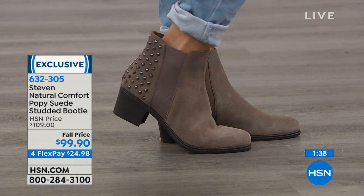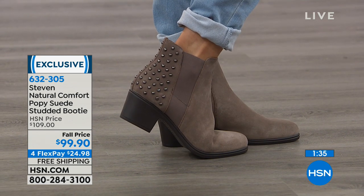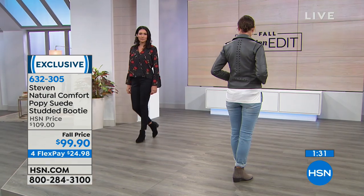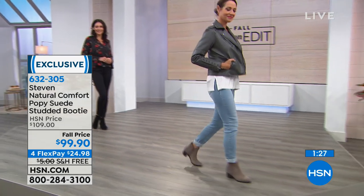One of the chicest color combinations. Wear ivory, and then have a gray boot, like a soft gray like this. We're calling it taupe, by the way. So it's a taupey gray. Fantastic look. And guys, great, great neutral.